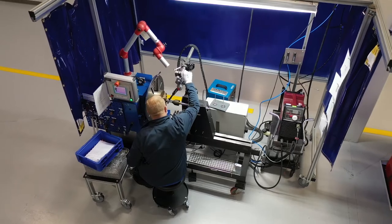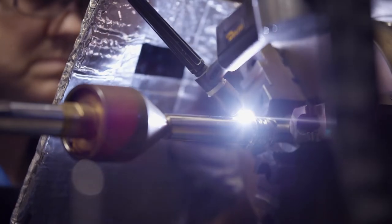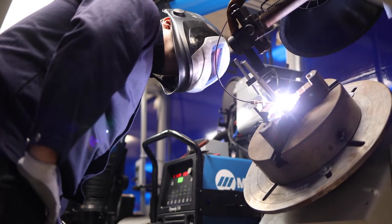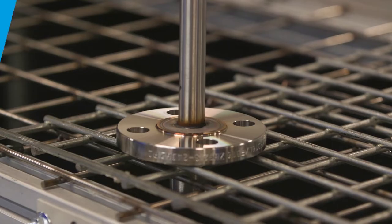State-of-the-art welding equipment and processes guarantee a perfect weld every time. Automatic and manual welders are used in the facility to ensure either a bar stock flanged thermowell or hygienic tube thermowell meet the customer specifications for each order.